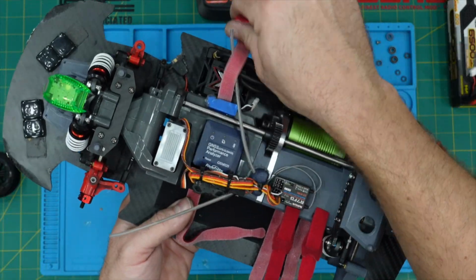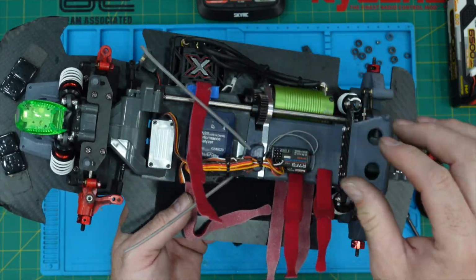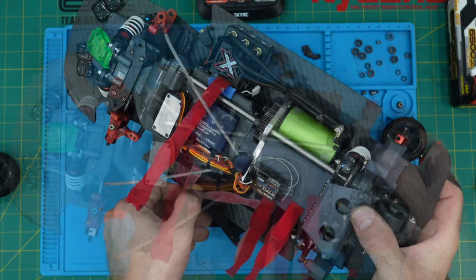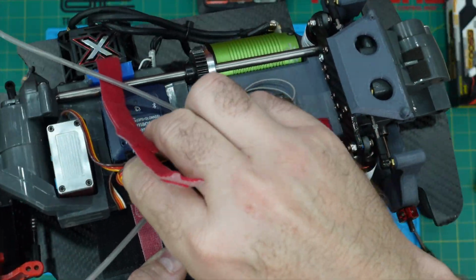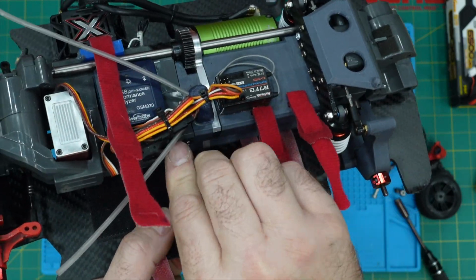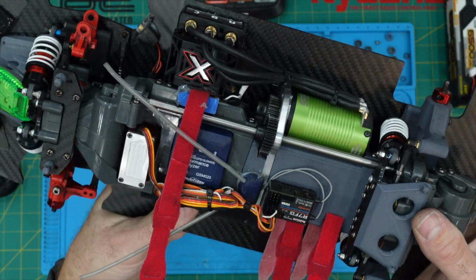And then I've been using this nice little cutout for the GNSS GPS because it fits perfectly, thanks to Rob for pointing that out. And because I'm running a Castle system, I'm running the Bluetooth link so that I can change the motor parameters from my phone to make tweaks to the ESC.